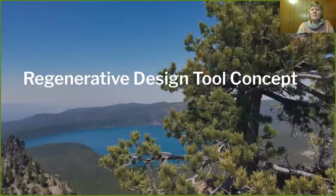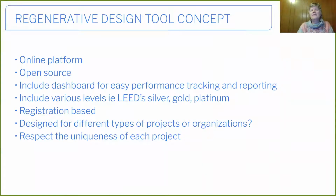So just briefly about the regenerative design tool concept: I was recently learning much more about platform design. I'm new to it, but thinking that there are some opportunities within some emerging conversations regarding platform development that could help facilitate regenerative practices. But what could that look like? What could be the components? How could it still be designed from an open source standpoint, but allow continual evolution? How could it be easy for any user to use, providing very clear visuals with a dashboard, helping with tracking and reporting, and at the same time also provide maybe different levels of entry or performance, such as they have within LEED.